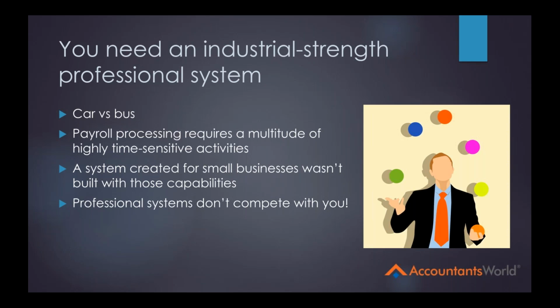Payroll solutions that were created for businesses to process their own small payrolls are not the right solution for you to provide payroll services to a large number of businesses. Payroll processing requires a multitude of really time-sensitive activities. And a payroll system that was created for small business needs might be able to keep track of those activities for a couple of employers, but not for 30 or 50 or 100 or 200 or more employers. It becomes too cumbersome a juggling act when you're using these systems for running your payroll practice.